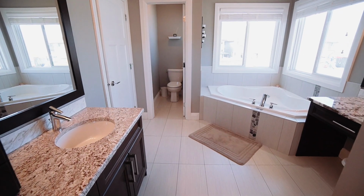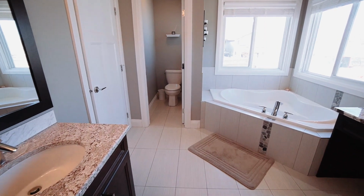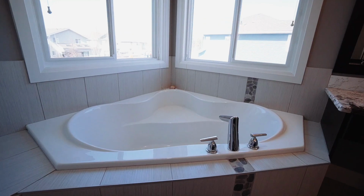And the ensuite is pretty stunning as well. It's a 5-piece and has a deep soaker, dual vanities, and a large walk-in shower.